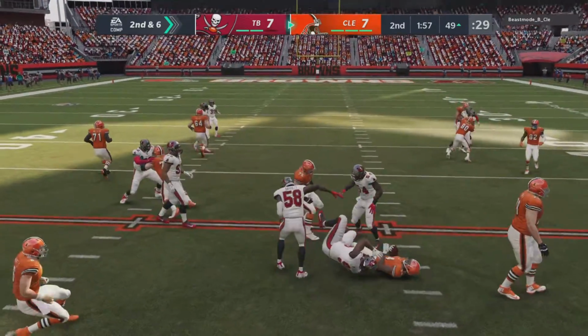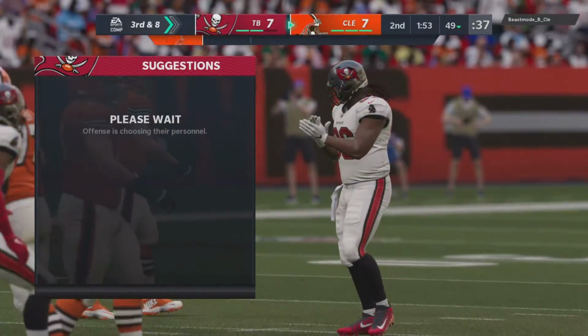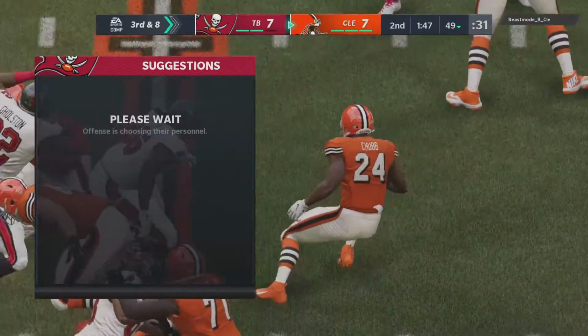Mayfield hands to Chubb on the draw. And that didn't fool anybody. He's going to be dropped in the backfield. It'll be a loss of a couple on the play, so now 3rd down coming up. His own 49.